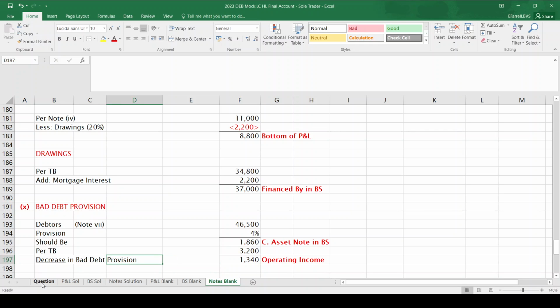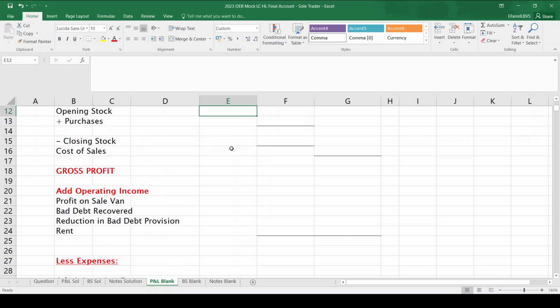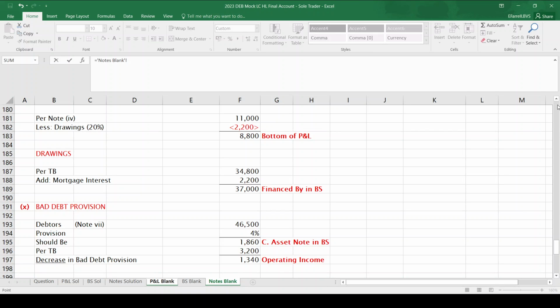So that's our notes now completed. Now we need to fill in the accounts. So when we're filling in the accounts, if there has been no change to the figures, you will just take the figure from the trial balance. If there is a change, we will take the figure from the notes. So my first figure is sales, and there was a change to sales. I remember there being a change to sales somewhere. So I'm just going to go back to my notes and go up to sales.